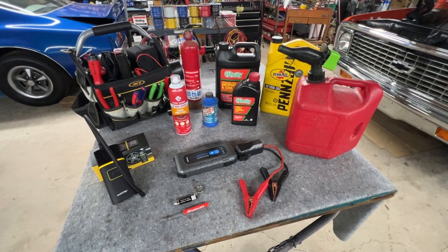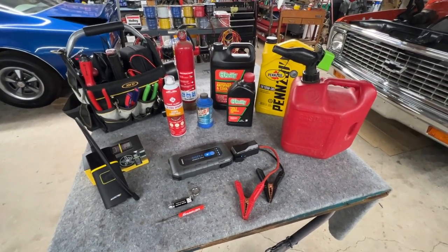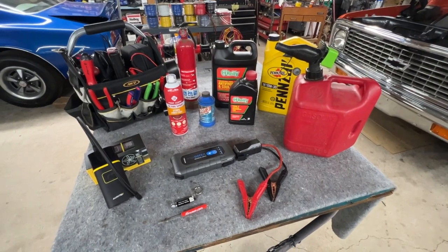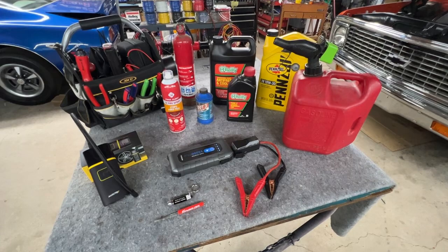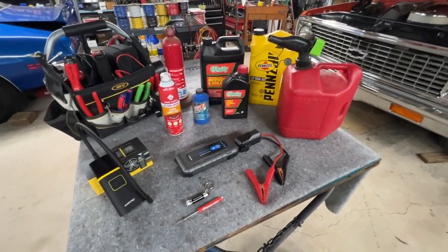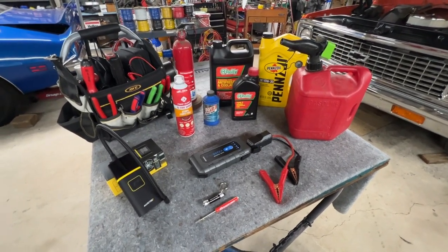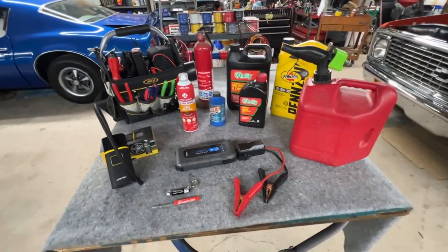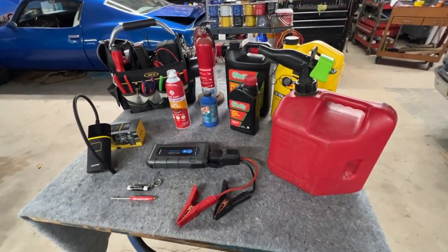If you have a ruptured fuel line that is pouring gas on your hot exhaust pipes, your manifolds, your headers, there's a potential for a fire that you can quickly get under control by having the right tools in your trunk or behind the seat. So I'm going to go over a few things that are really common and popular, some preventative items, really easy to keep in the back of your car.